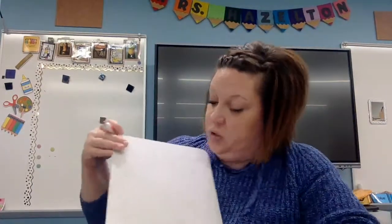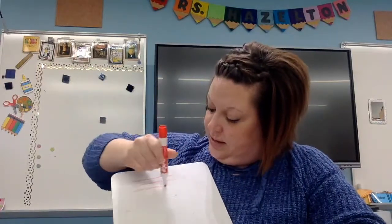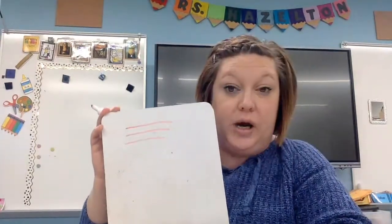Kindergarten artists, today we're going to start learning about patterns. A pattern is something that repeats. You may have learned it in class as the letters A, B, A, B, A, B. Okay, that's something that repeats. In art, we repeat elements like those lines that we learned about. So I could do it with those lines, lines, lines. That's what we call a stripe.